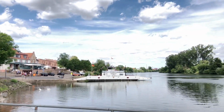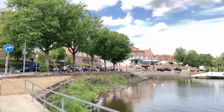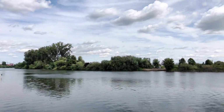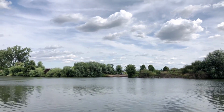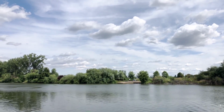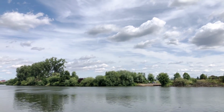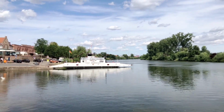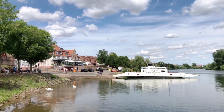River Main. On the left-hand side we have Hessen, the state of Hessen, and on the other side we have the state of Bavaria. So over there on the other side, when I was a kid, this was like America to me. It was so far away. We never made it over there. But I guess those were the days. Everything was pretty local. You were based in Seligenstadt, and you didn't really venture out too much. 50 years ago, obviously things have changed.